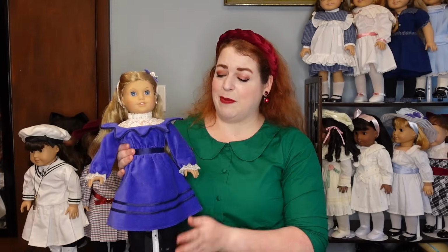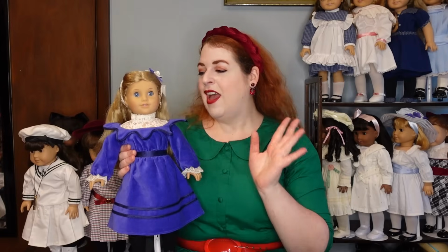But overall, love this dress. Color is gorgeous. Fabric is a beautiful velvet feel. Just a very, very nice dress overall. All right, folks, we have reached the Be Forever era.